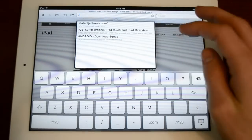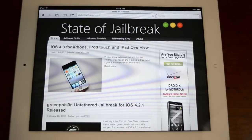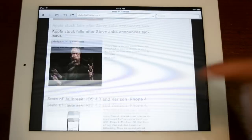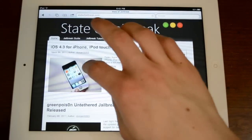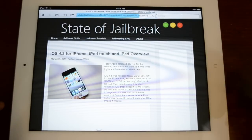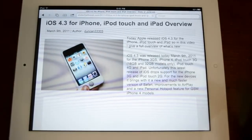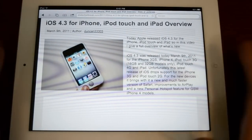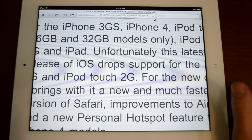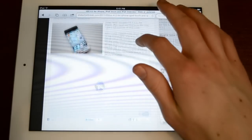But let's not just view Apple's websites. Let's go take a look at a couple other things. So this is State of Jailbreak. Again, this is a full desktop site, and as you can see here, no time at all. Super quick loading. That's a really good thing, and let me give you guys another example of the various features. So once we open this up here, you'll see that very similar to how the previous iPad worked, you can double tap to zoom in. The 9.7-inch display is plenty big for reading most websites, but obviously you have that option. If we want, we can also zoom in really far in here. So if you really have bad eyesight, that works really quite nicely.